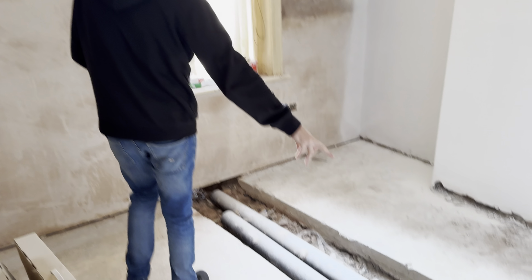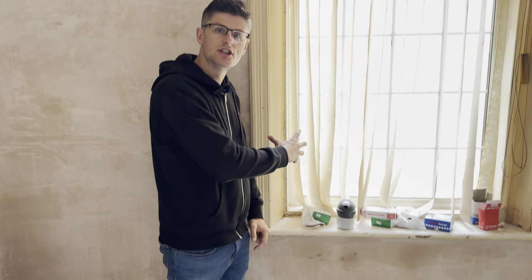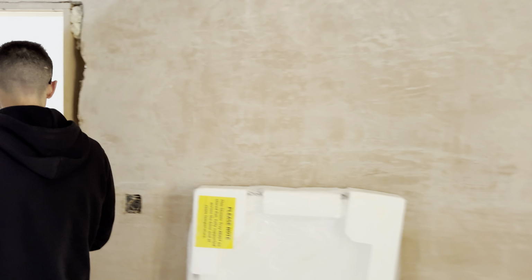As you can see, the pipes have been dug right in. It needs to be dug a little bit deeper so we can actually have enough fall to get to the waste pipe at the back. So that's a little bit of issues we're facing at the moment in regards to downstairs drainage.